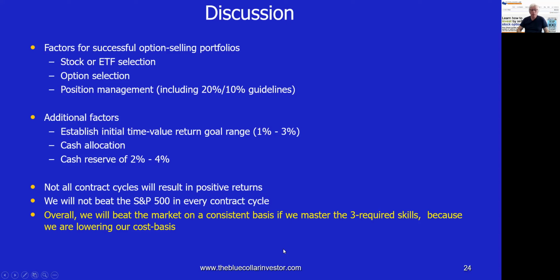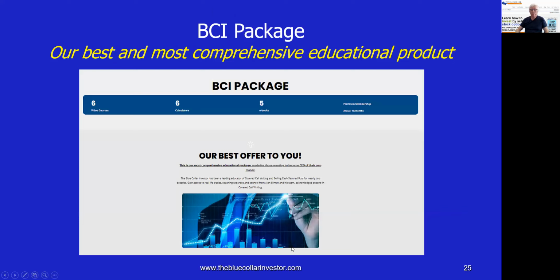And we will not beat the S&P 500 in every contract cycle, but in this one we did, and impressively so. Overall, we will beat the market on a consistent basis, and in many option cycles significantly, as we did here, if we master those 3 required skills: stock selection, option selection, and position management. And the reason is simple. When we sell options, we are lowering our cost basis. Once again, this is not rocket science.